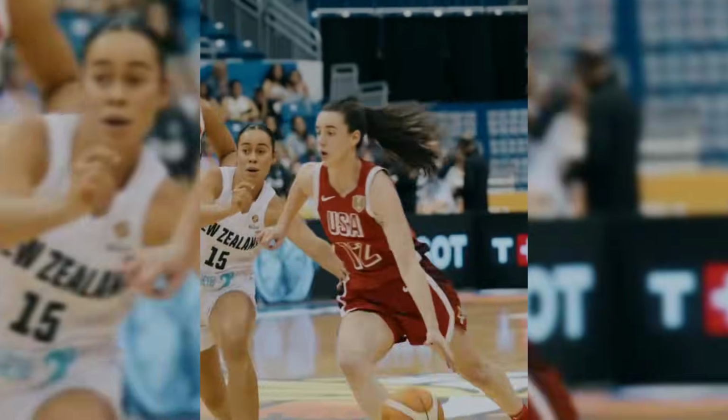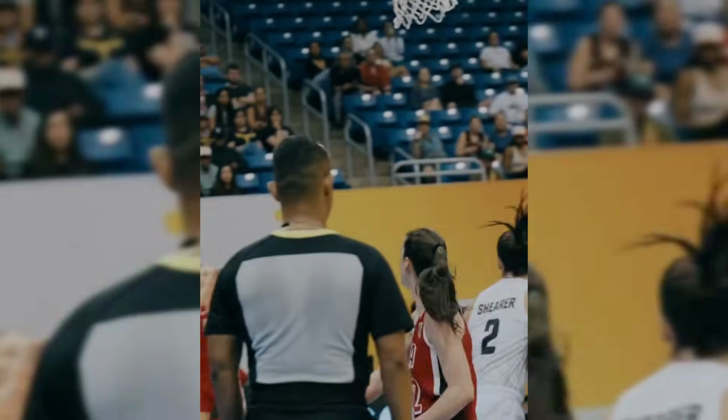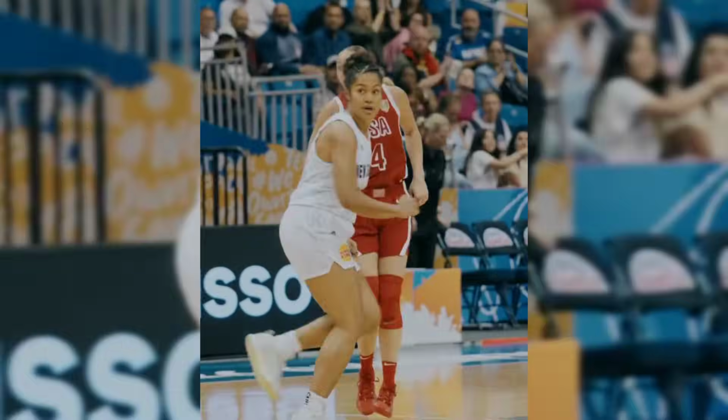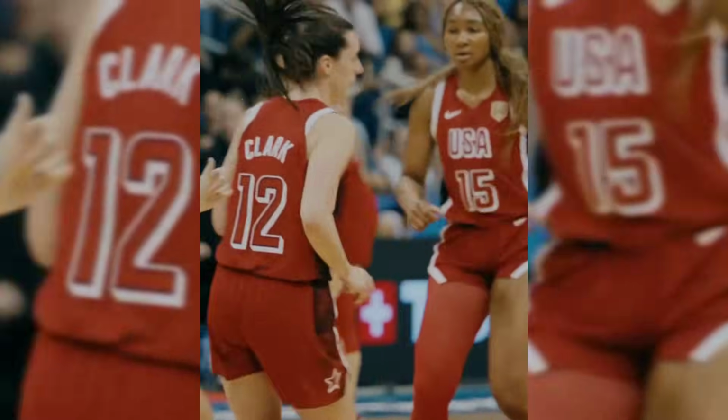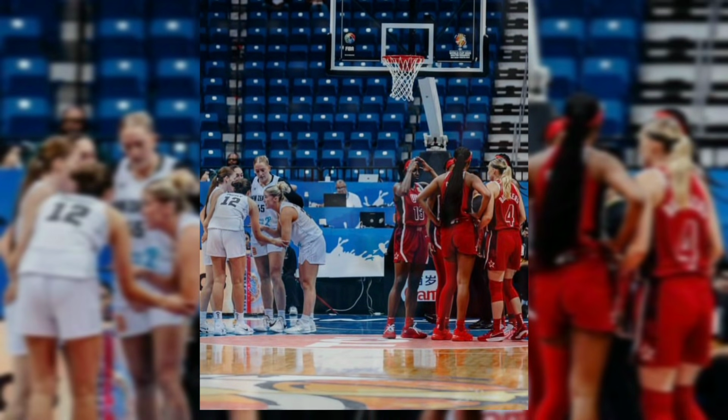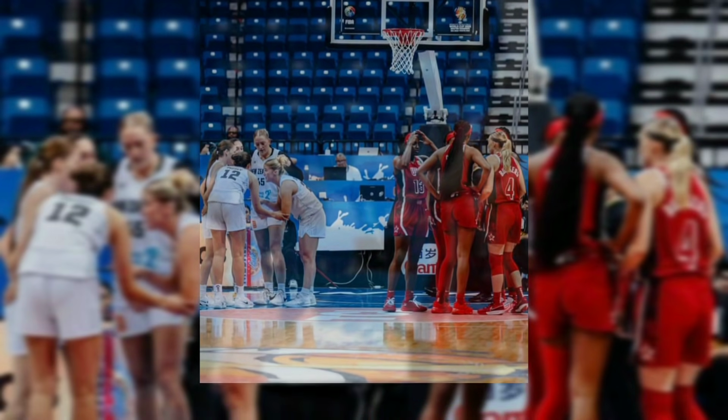Even with some inconsistency, Team USA still secured a comfortable victory. They weren't quite as dominant as they looked in the win against Italy, but they performed much better than they did earlier in the tournament against Puerto Rico. A 55-point win is still an impressive result, and the team continues building momentum.